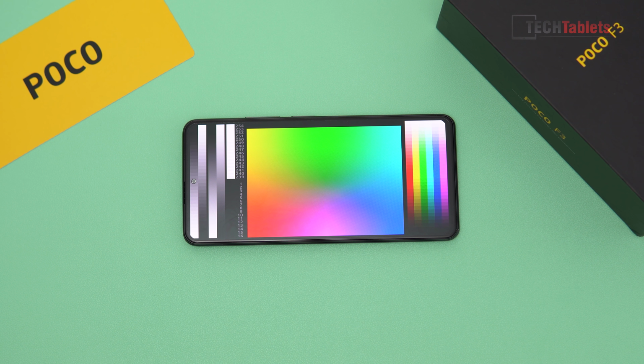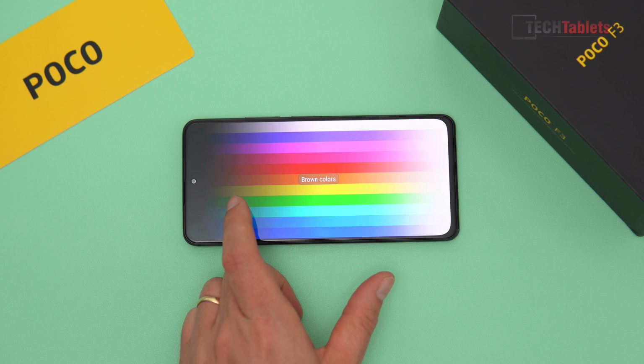Looking now at our screen, so this one is 6.67 inches. It is an AMOLED screen with 120 hertz, and it has a touch rate of 360 hertz, so very responsive to touch.